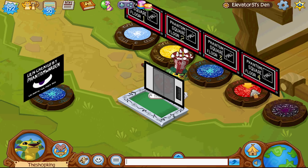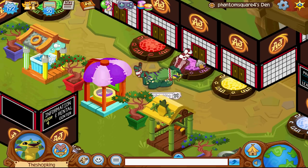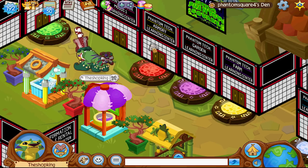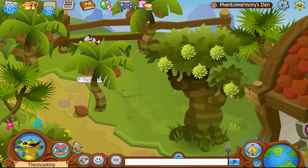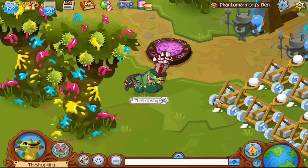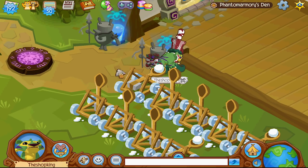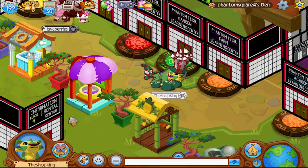Okay. Let's go to 4. Okay, garden scent armory. Ooh, we haven't been to the armory. Whoa. Okay, now we're talking. Look at all these catapults. Sweet. What's in here? Okay, back to the beginning.